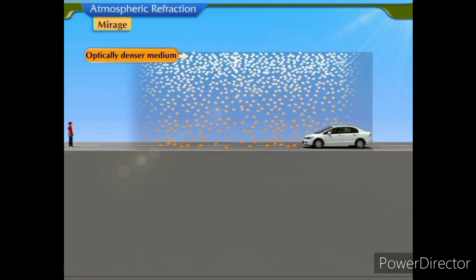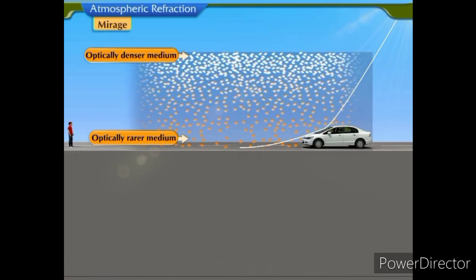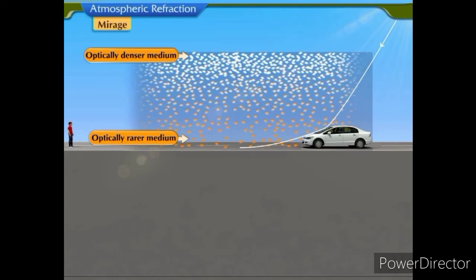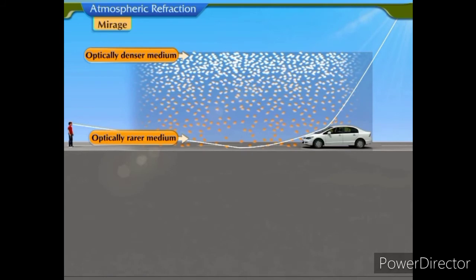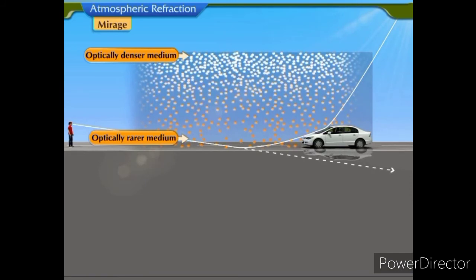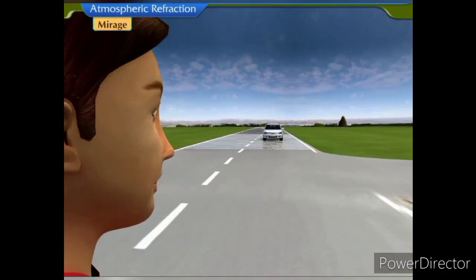A ray traveling from an optically denser medium to a rarer medium bends away from the normal. Therefore, a ray traveling towards the ground bends away from the normal as it passes through lower hot layers. At a certain level, the ray gets internally reflected and travels towards the observer. Now, as the ray travels from a rarer medium to a denser medium, it bends away from the normal in the successive layers. The rays appear to be coming from the reflected image of the object. Consequently, the illusion of water is experienced.